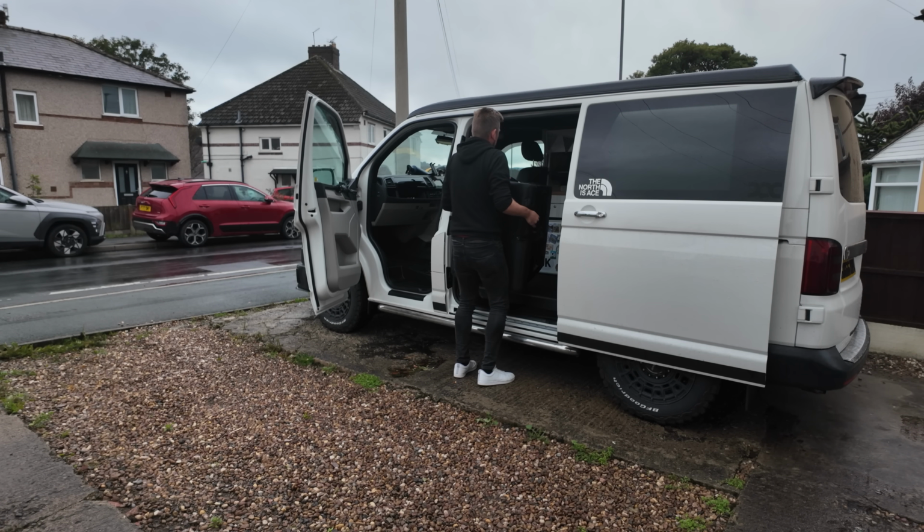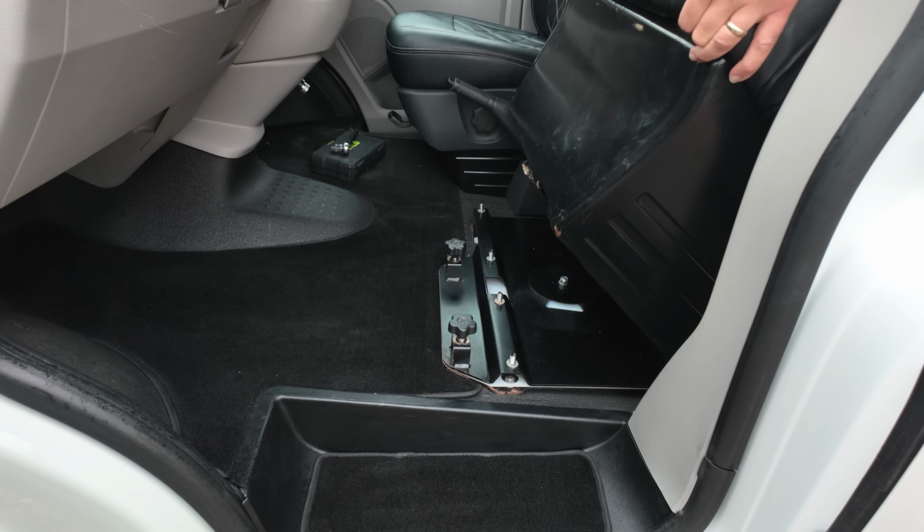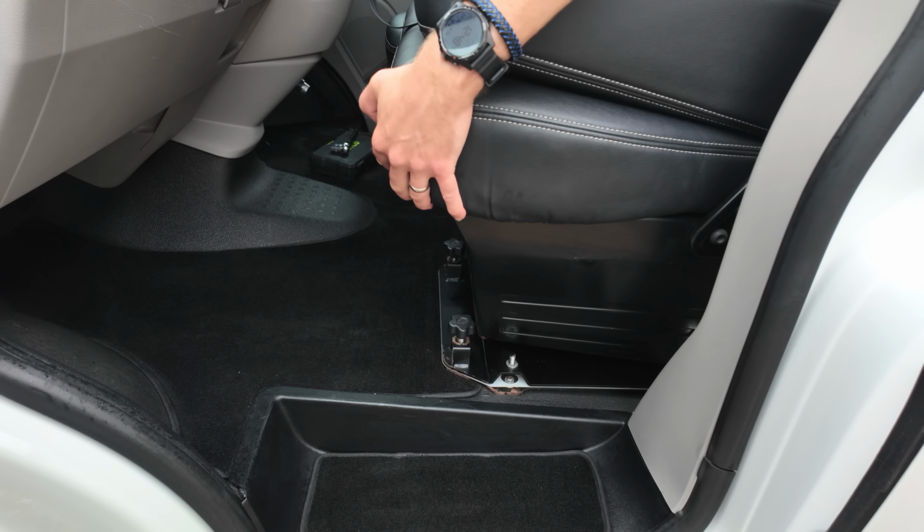Having a folding seat is really going to make a massive difference for me on trips away. But the DIY isn't over yet. You'll see in the next part, I get inspired and start doing thinking.